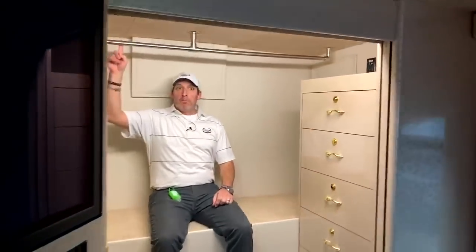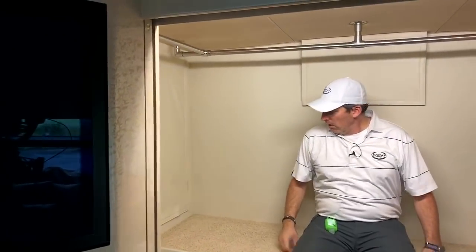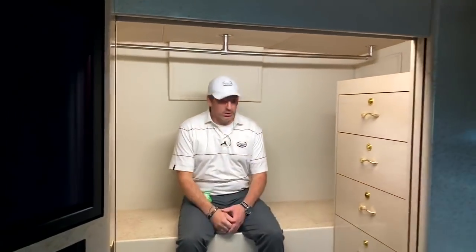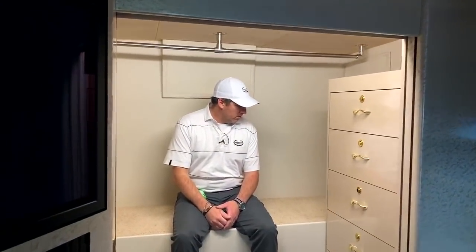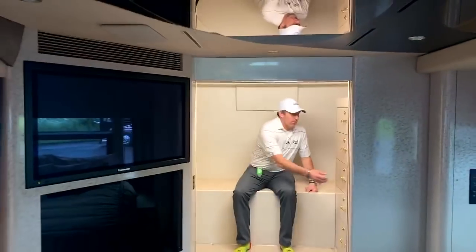This is about a 5-foot bar with a 2-foot extension over there. Look at all of this space up here. I mean, this could be a bunk for a grandchild. Look at the size of that. And 5 drawers over here.